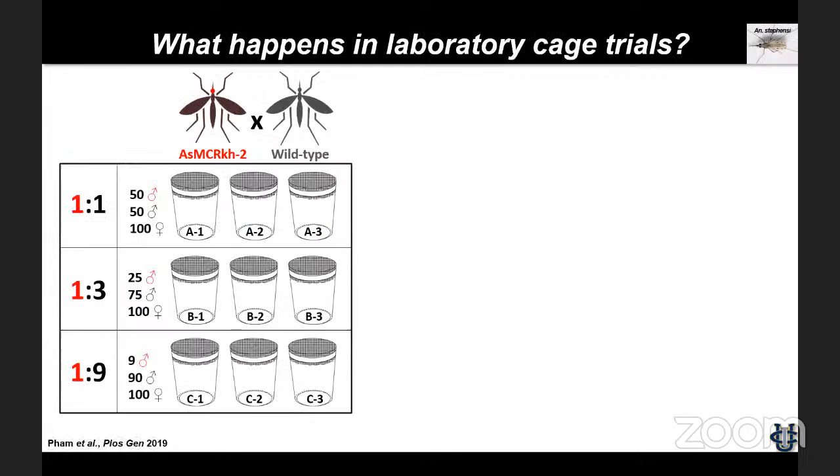All right, so we can take these mosquitoes that we've made. This one is called ASMCR KH2. It's also called NRECH, we'll see later on. But this is the one that has the dominant marker DS red for us to be able to follow it. And we can do cage studies to ask what's the dynamics of gene drive in these mosquitoes. So here's a release where we have one gene drive male for every wild type male, and then 100 females. Here's where we have one gene drive male for 3 wild type males and the same 100 females as before. And here's a 1:9 ratio, so only 9 gene drive males with 90 wild type males and 100 females.